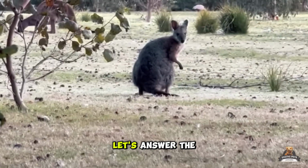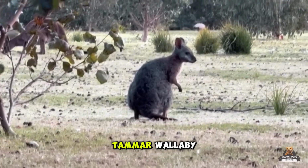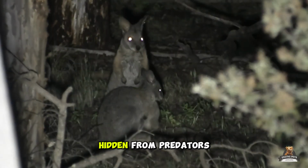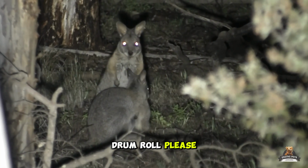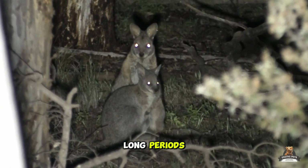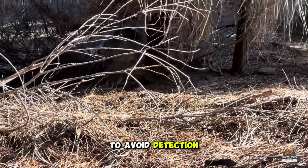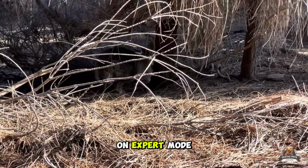Now, as promised, let's answer the burning question. What secret survival tactic does the Tammar Wallaby use to stay hidden from predators? Drumroll, please. These clever marsupials can freeze completely still for long periods, blending seamlessly into their surroundings to avoid detection. Talk about playing hide and seek on expert mode.